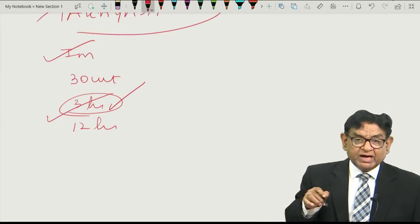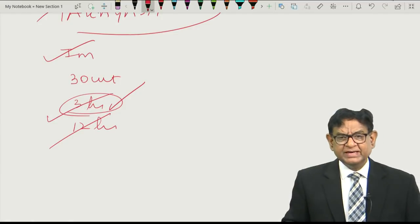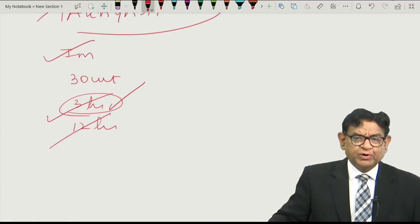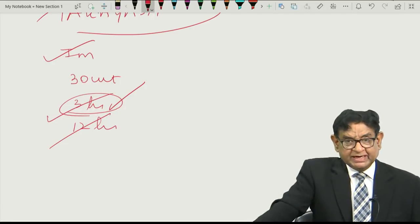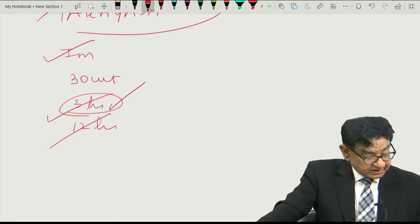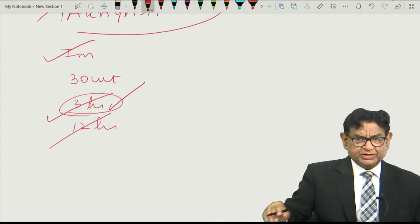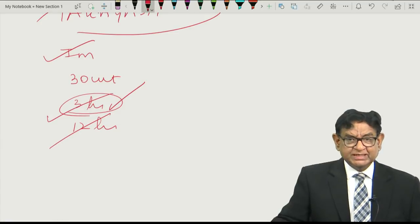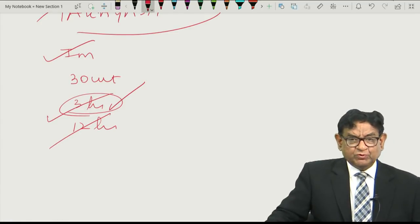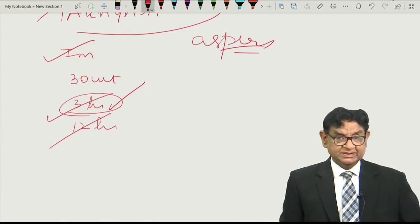Now, up to 12 hours, if you thrombolyze, there is some benefit of thrombolysis. But after 12 hours, every tissue is dead. There is no point in doing thrombolytic therapy. Hence, in the question, streptokinase is the best answer. Aspirin, what about the role of aspirin? In fact, one more very frequently asked question from AIIMS. An acute MI patient comes to you. The first treatment you give is always aspirin. Why is it the best answer?